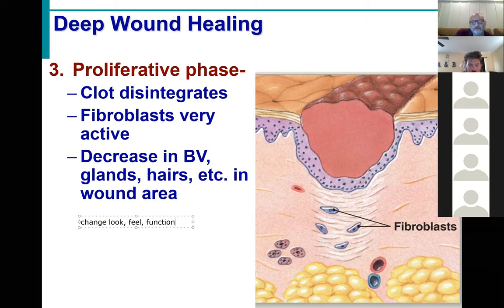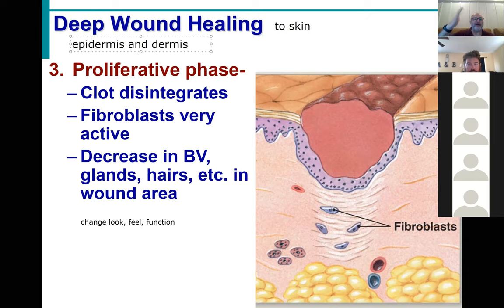But the muscles underneath will fully repair? Well, again, in this case, this is still just an injury to the skin. We notice we didn't go all the way down into the muscle. We didn't even go all the way down into the adipose. Yes, obviously the deeper the wound, it will affect other organs, other tissues as well. So we're still just talking about a deep wound to the skin. So great, thank you for asking that because you're absolutely right. So this deep wound involves both the epidermis and the dermis, but we're not worrying about anything underneath that. Thank you for asking that.